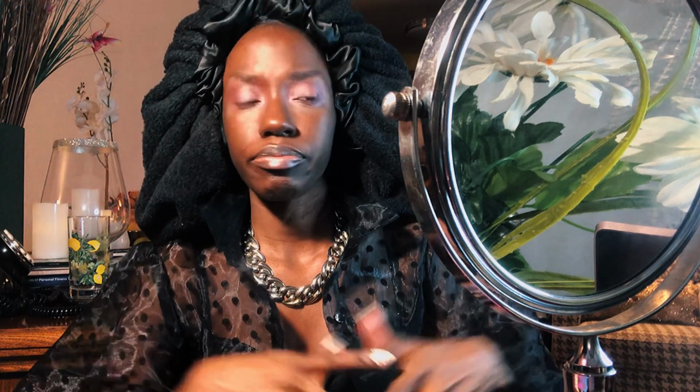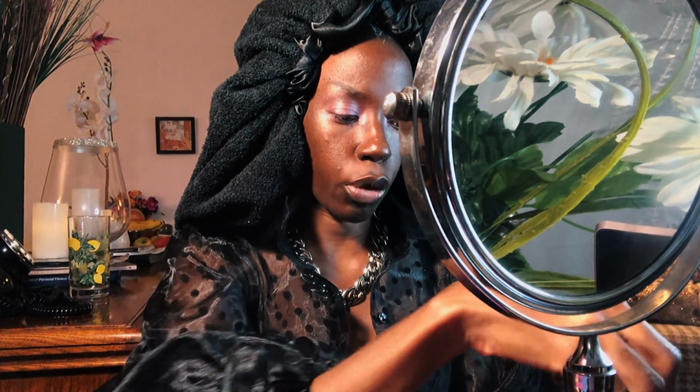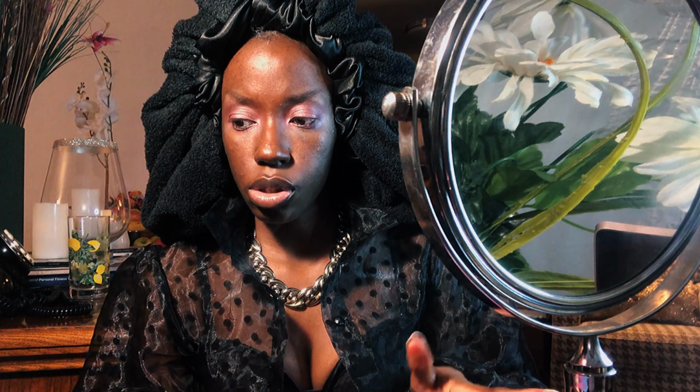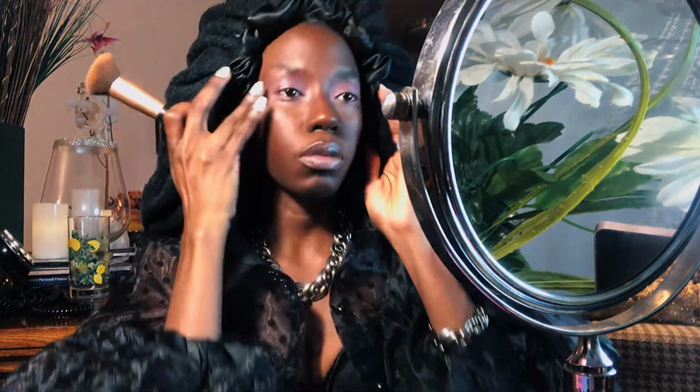Sometimes it would just be someone's home, someone's basement. This was the first photographer I had worked with that had his own studio, so I was so super excited to go. And I finally got there, and I walked in. It was this huge, beautiful studio. It was so pretty.